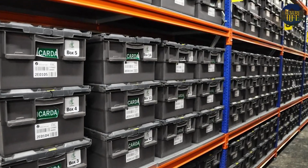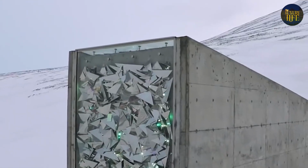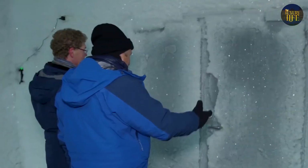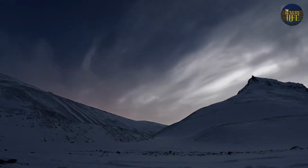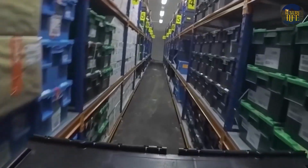With a capability in excess of 4.5 million samples, the Doomsday Vault serves a humanitarian function as a last resort Noah's Ark for the Earth's seeds. Since its creation, except for urgent deposits, the vault's doors have been only opened 3 times per year. The remainder of the time, the vault is closed. Once inside the container, seeds are kept in black box conditions and will be viable for a long time.